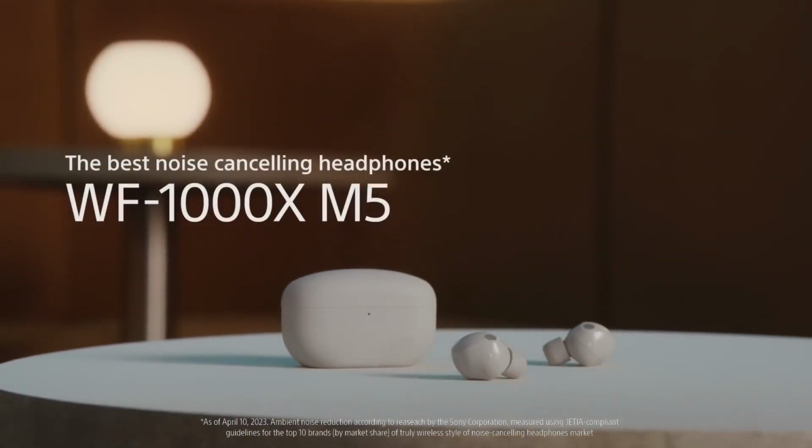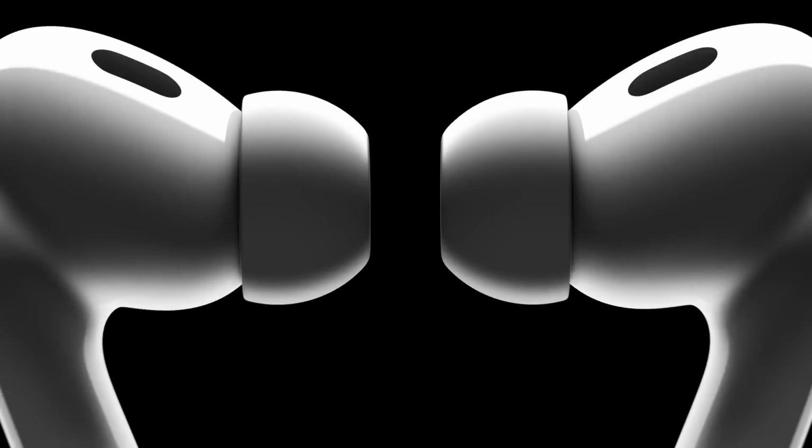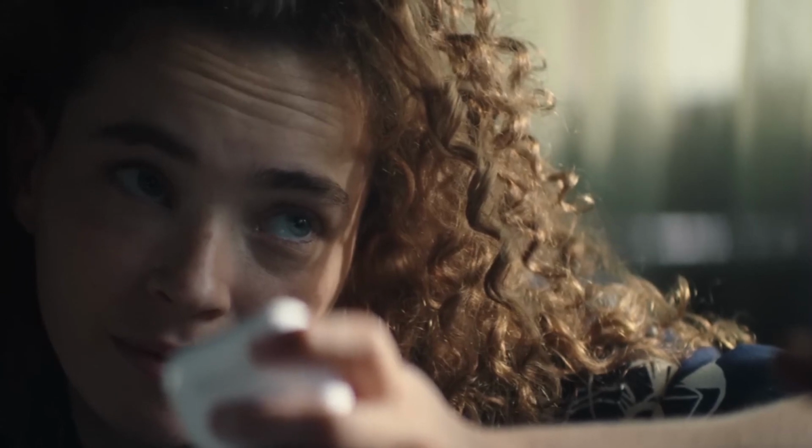Let's take a close look at the WF-1000XM5 and the Apple AirPods Pro 2. Without further ado, then, let us get started.